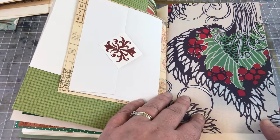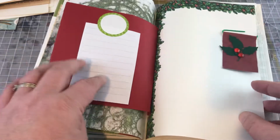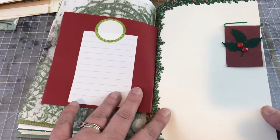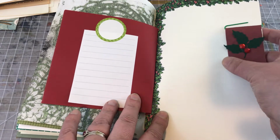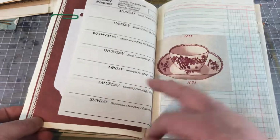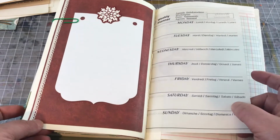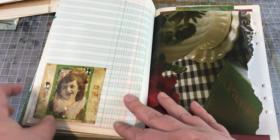This is from one of my thrifted books. I thought that was really pretty in a jelly print. This is thrifted. This is actually a set of stationery that you're supposed to run through your copier. And look at this fun little paper clip here. I think it's really pretty. Another spot to write. Tons of spaces to write, of course, as is my goal.